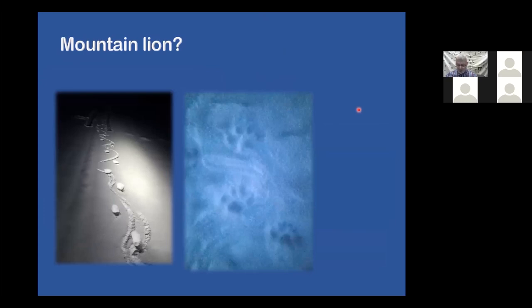Okay. I think this is just chat. No, this is a poll. Is it a poll, Jen? Yes. Is this a mountain lion?